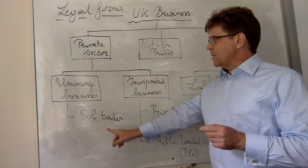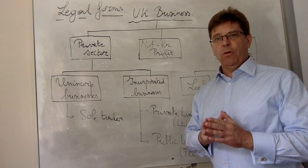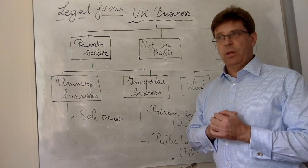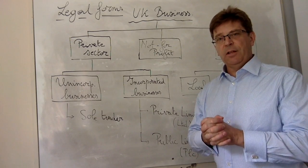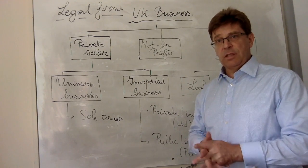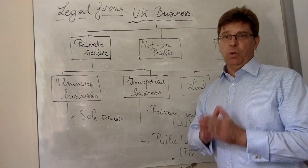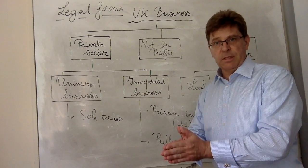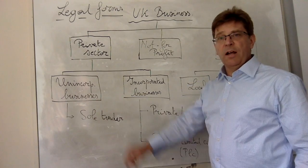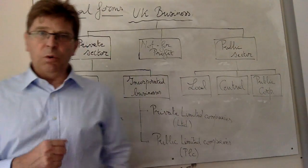What it also means is that as a sole trader, you have unlimited liability. All of your debts will be part of the business. So you have to be very careful that if you have a failure in the business, they will also come after your personal belongings. It also means that if unfortunately something happens to you as the sole trader, the business will cease to exist because you are the business. So that is all part of unincorporated business. You have unlimited liability.